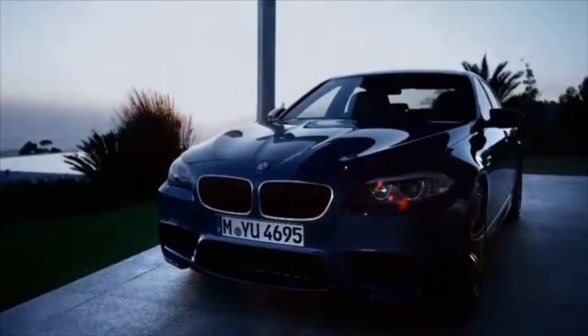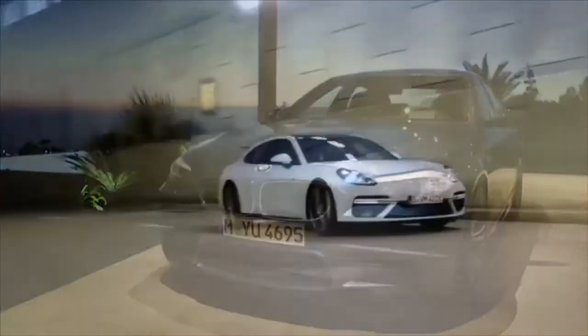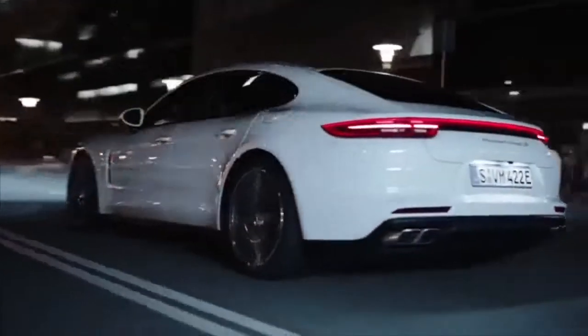Tell me how you feel about these super sedans. Do you think there are other cars I could have put on this list? What are they? Which ones did you pick? What would you put at number 1? What would you put as your sleeper or honorable mentions? Because I really don't do those. They take a lot of time, they draw out the video, whatever. I'm not really into doing all that. I'm trying to get to the point.